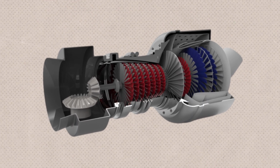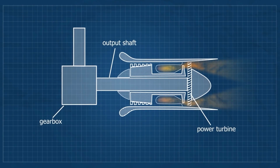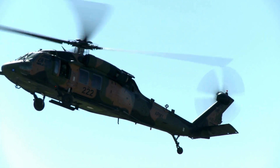Turboshafts. This is another form of gas turbine engine that operates much like a turboprop system. It does not drive a propeller. Instead, it provides power for a helicopter rotor.